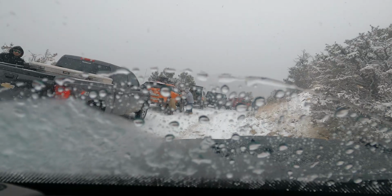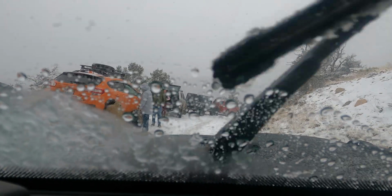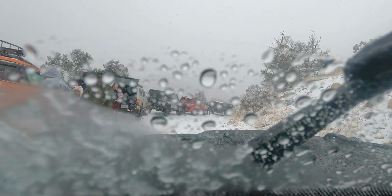I'm not worried about the rocks, it's more just getting past those first two people because they didn't pull over enough. Dude, that's a super bad day. It's a huge group though.